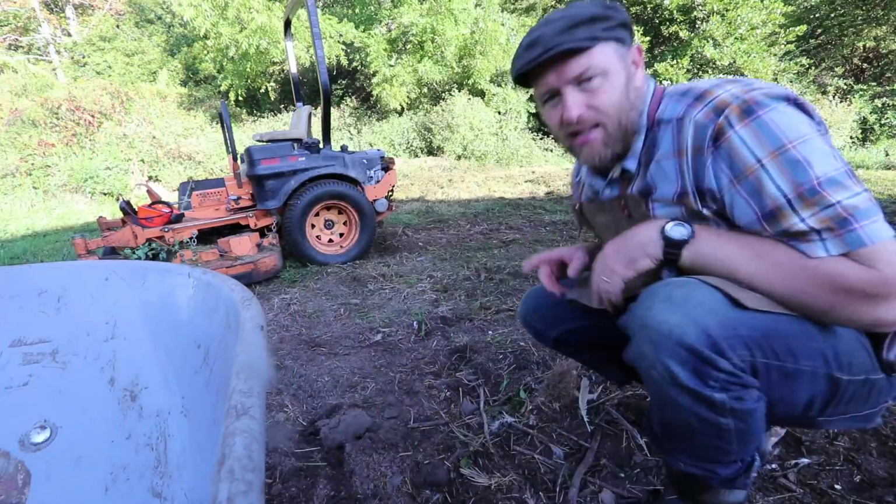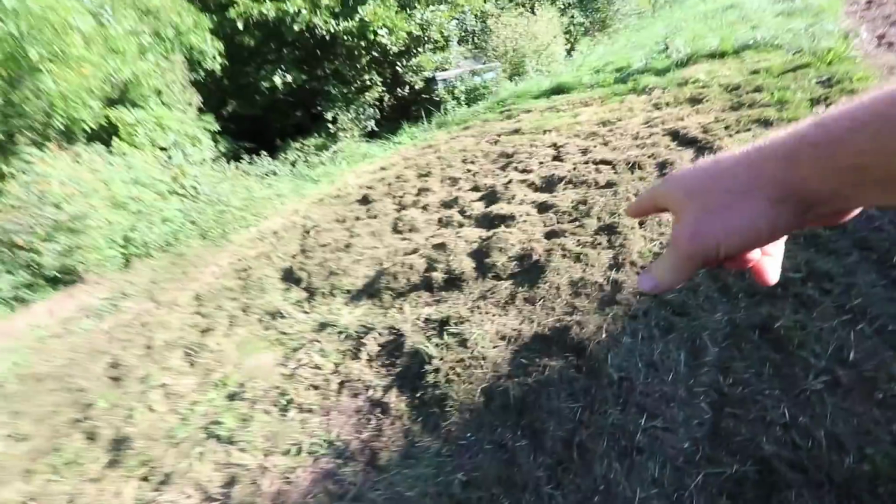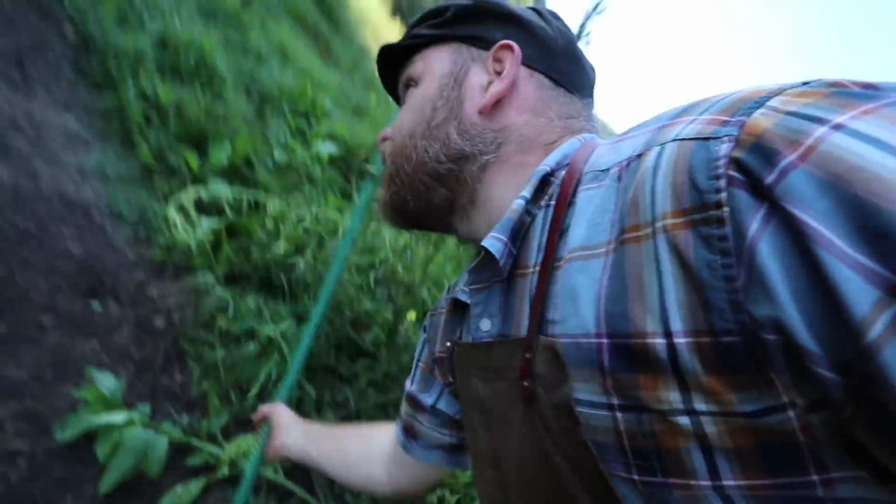Hey, this is when I could have used a bagger for the mower. This is working good, look. Look at all that, finally shredded. That will break down so much faster. Now we just need Jonah to find us a soft rake. I don't think this hard rake's gonna cut it.